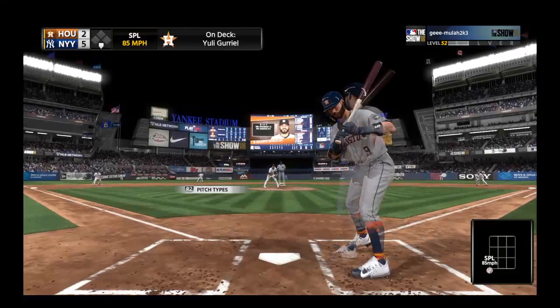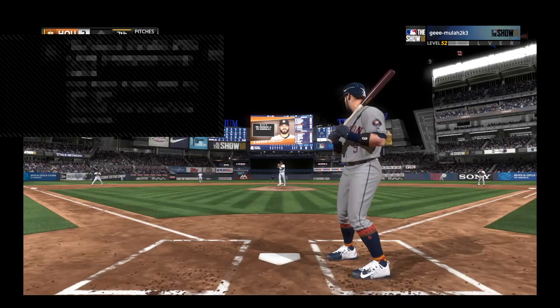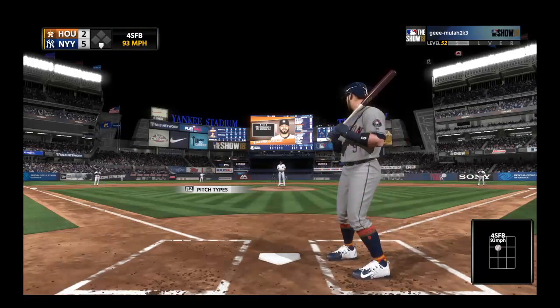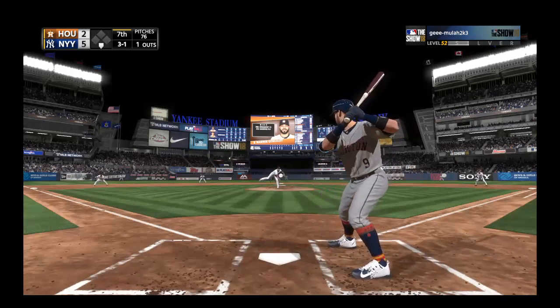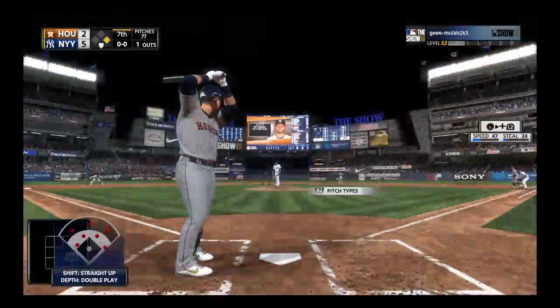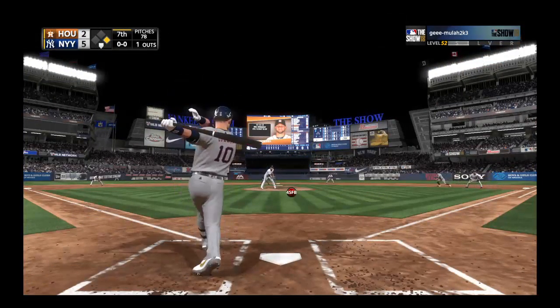Down low, and the plot thickens here. 3-0. He's been throwing strikes all day, so you're not up at the plate thinking he's going to walk you in this situation. You need to be aggressive and sit hard at the plate. And a fastball misses there. Ball 4. Now the Cuban import Yuli Gurriel, 0 for 2 for him to this point.